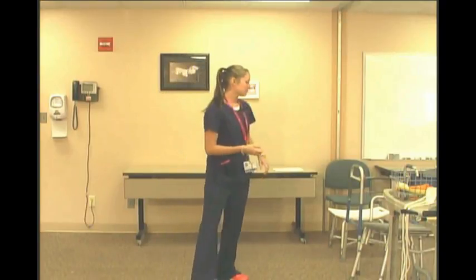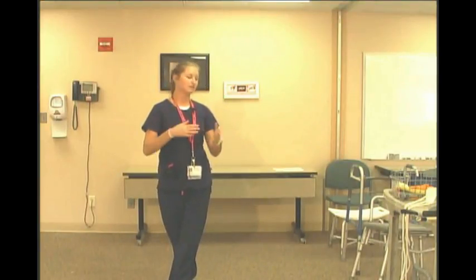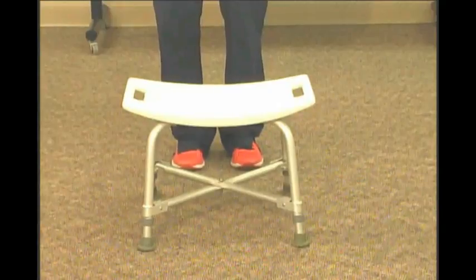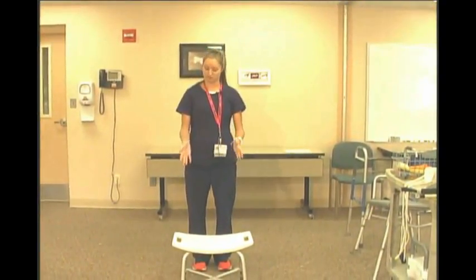So now let's talk about your bathroom setup. If you have a walk-in shower or a tub shower, that will determine kind of what we recommend that you use when you're going in there. So for all my patients in the shower, I recommend that they use a shower chair. With a joint replacement, you are at a higher risk for falls, and bathing is the number one thing people are doing when they tend to fall at home. So we'd like you to have a shower chair when you're showering.